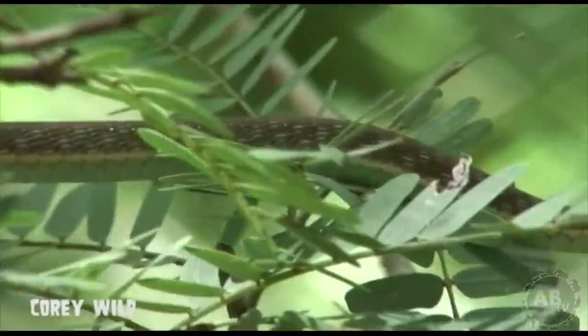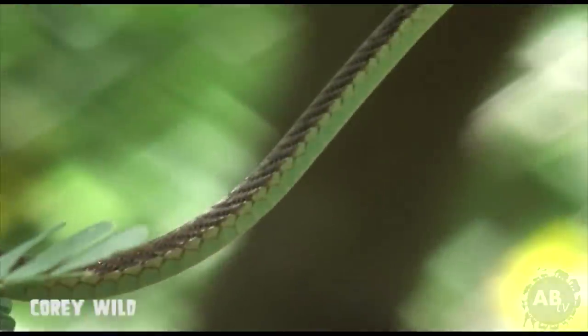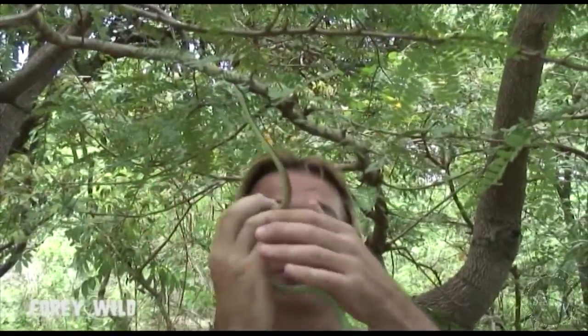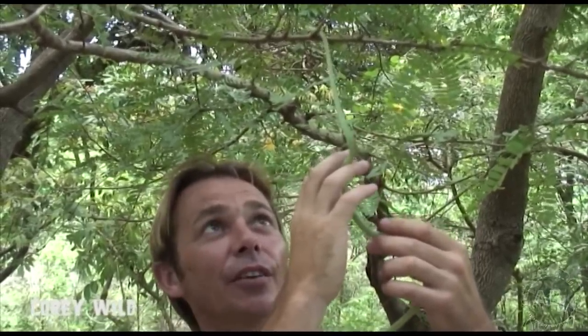They'll also spring from one branch to another, get to the end of a branch, coil right up, and then they'll spring. Here we go. Things wiggle, wiggle, wiggle. Oh. And then once he actually hooks onto it, he'll just disappear. Not many people even get to see these snakes. They're just in the trees, they're almost invisible. Here he goes. Gone.